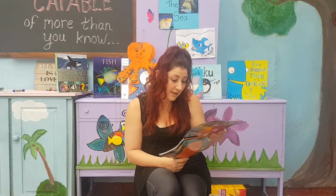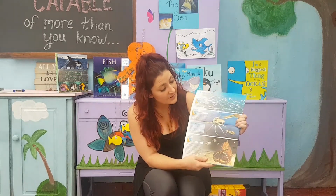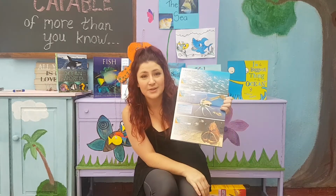Octopuses and squids live in all the ocean zones, including the twilight zone. So, octopuses and squids live in all three of the zones. How interesting is that? And do you know what the difference is between octopus and squid? Although they are very, very similar, there's definitely differences between them as well.